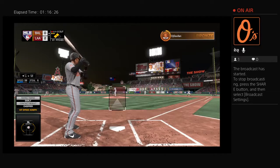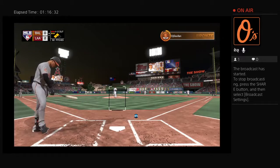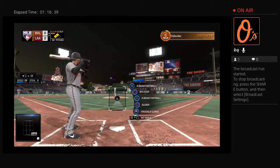Second and third, 2 away. To 2 balls and 2 strikes now. You know, he's one of their guys they rely on to get their offense going. They need a rally, so we'll see if he can spark one here.